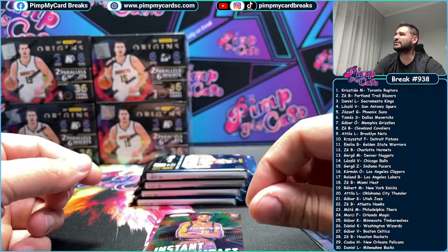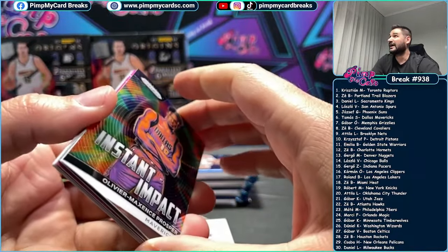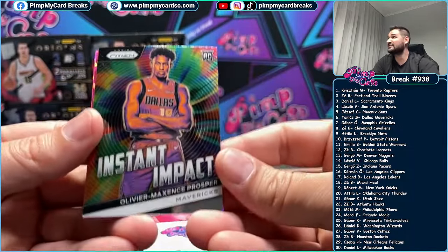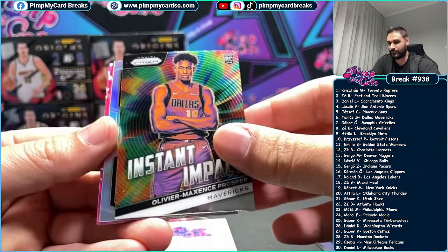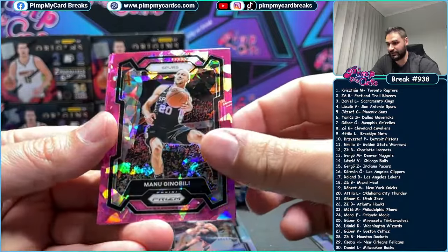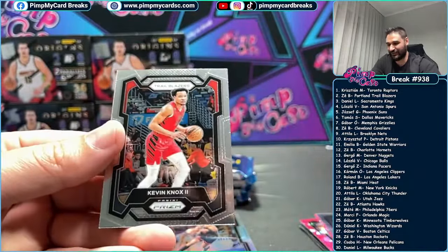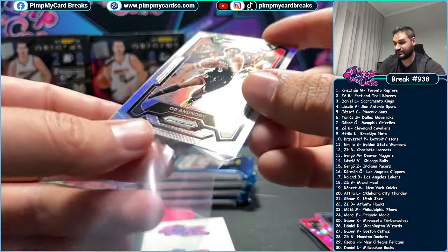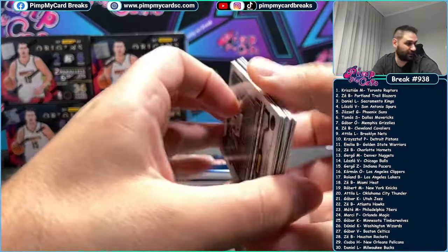I think there was a full case blaster break and there was no Wemby. But from this mega case, I think this is now like 7 Wemby or something. I don't know. Or maybe this case is just filled with, I don't know, but this is crazy now. Prosper, rookie. For the Mavericks, Anunoby silver, Ginobili Spur, it was Spurs but not Wemby, Isaac and Rose and Knox. And even other rookies, if you know what I mean. I mean, Zach Thompson, Amon Thompson, Brandon Miller, Anthony Black.